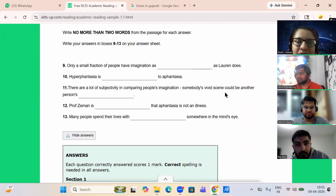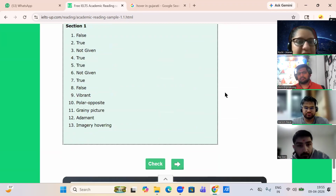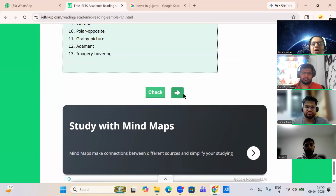Correct. I think all of the blanks should be correct. Vibrant, polar opposite, grainy picture, adamant, imagery, hovering. You got hovering. All the blanks correct. Okay.